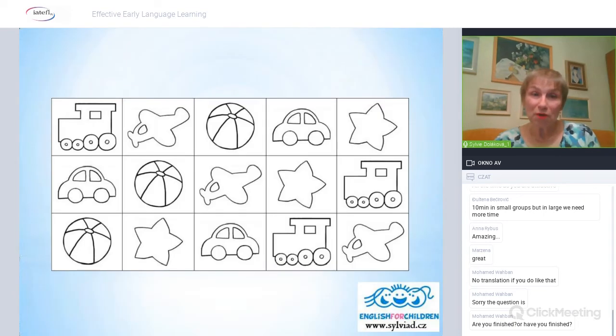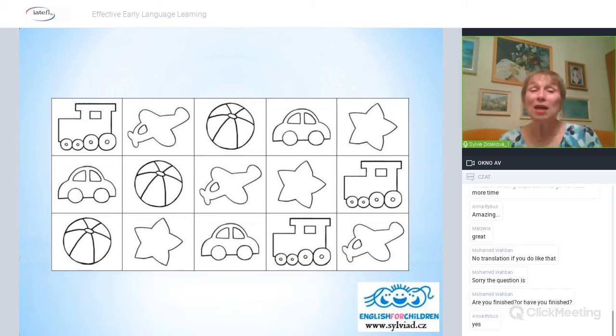Then I usually offer them this kind of a worksheet. Have you noticed the first line is actually the text of the chant? So let's revise it. Can you say it with me? My blue train, my red plane, my green ball, my pink car, my yellow star. And the children color the pictures, and they have the text of the chant ready to be told to parents at home.